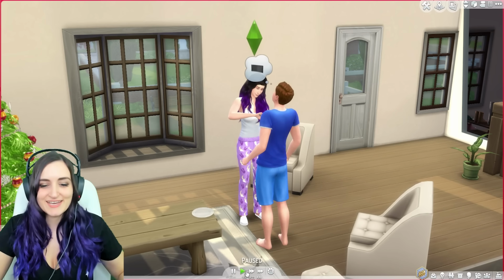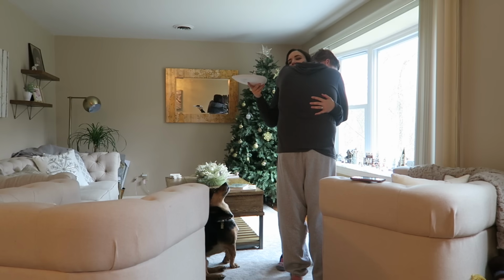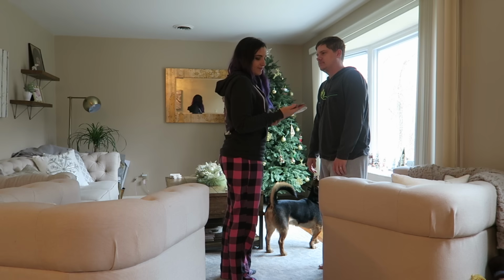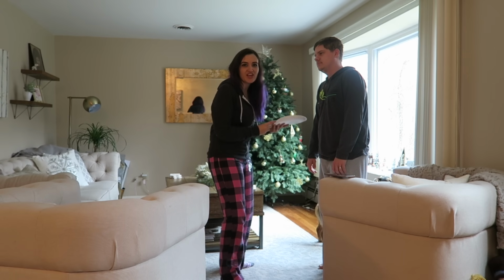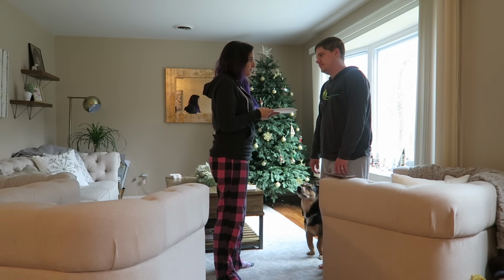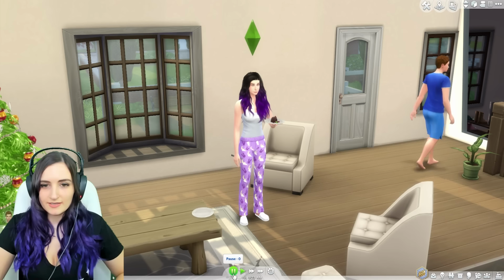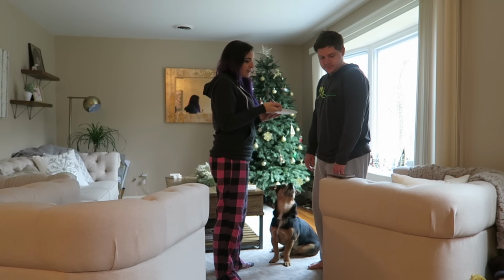How long we gotta do it for? 3 minutes. Yay! 3 minutes of hugging! I continue to eat my cake. We can stop hugging, but you now need to stand there. And for a minute, you have to watch me eat cake. Okay, 9:22. Bobby leaves. Okay, and I'm just standing there not finishing eating my cake. Okay, now you can leave.